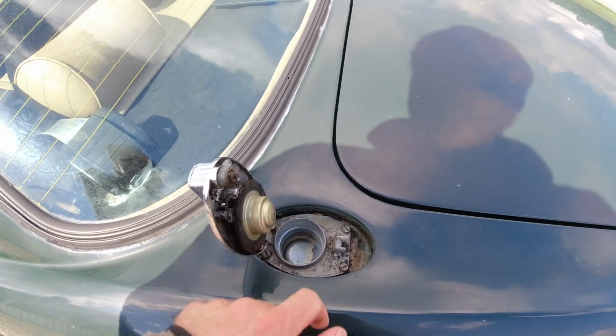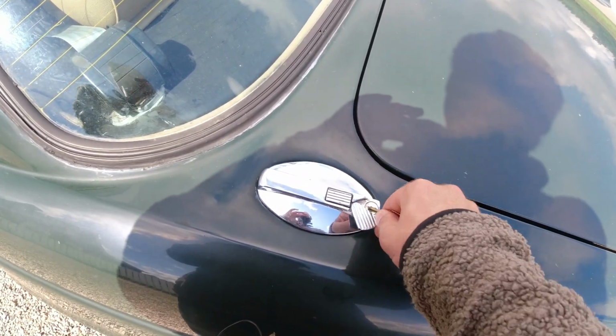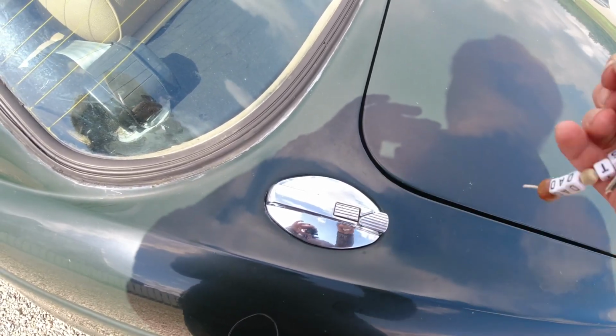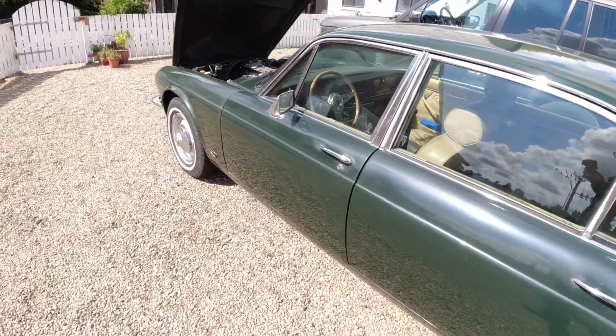So I had some water in the fuel, I think. I haven't completely drained it or anything. I put in a water treatment, and I put some fresh gas in it just to see how it went. And that went a lot better. It started running as it should, and it's almost perfect.